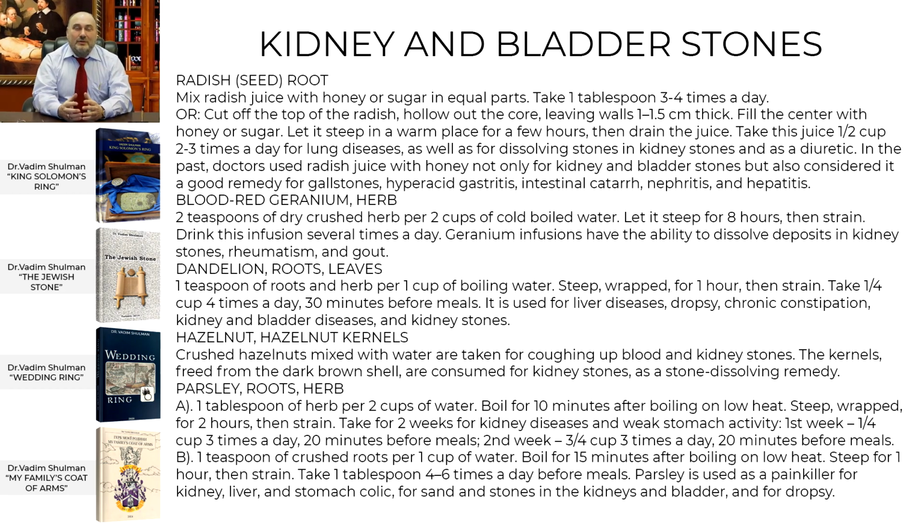Blood red geranium, herb. 2 teaspoons of dry crushed herb per 2 cups of cold boiled water. Let it steep for 8 hours, then strain. Drink this infusion several times a day. Geranium infusions have the ability to dissolve deposits in kidney stones, rheumatism, and gout.